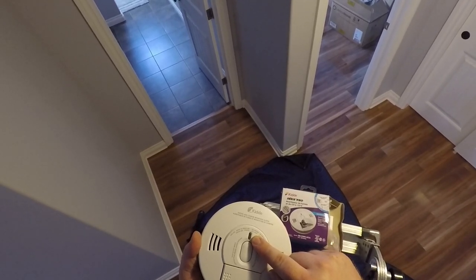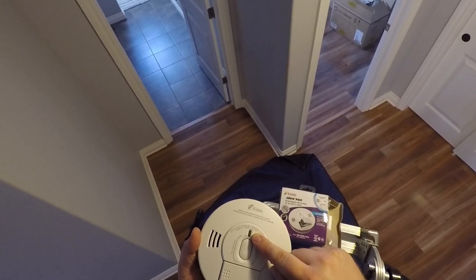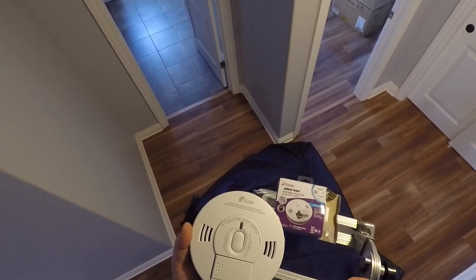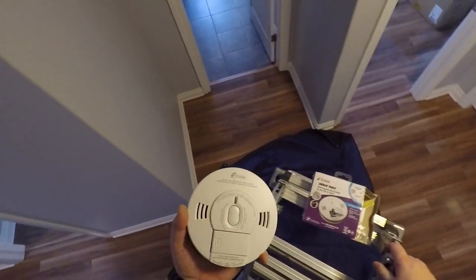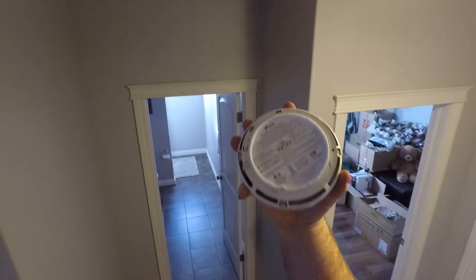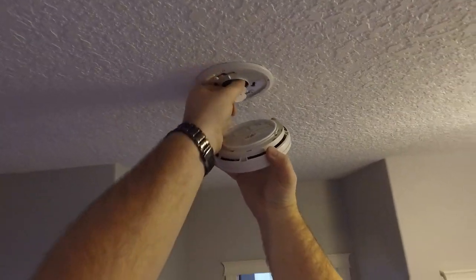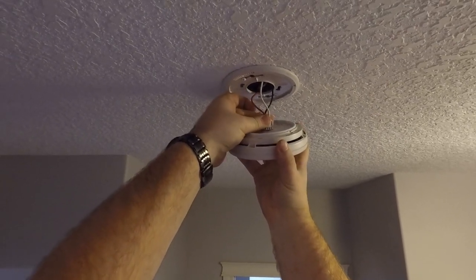Once it blinks. Maybe not. Anyways, we've got this pulled off, thrown in the garbage. Oh, there it went. Now, you just take it and hold it so that your connector and the back match and plug in your connector.